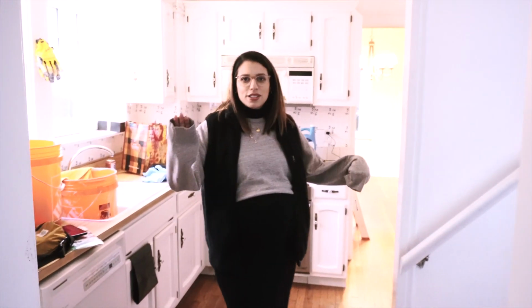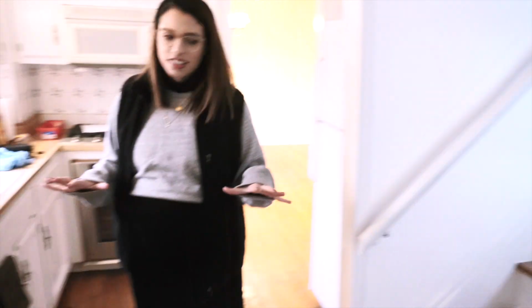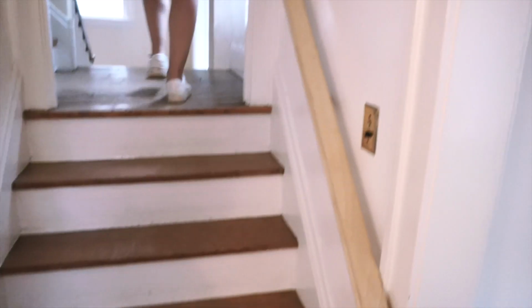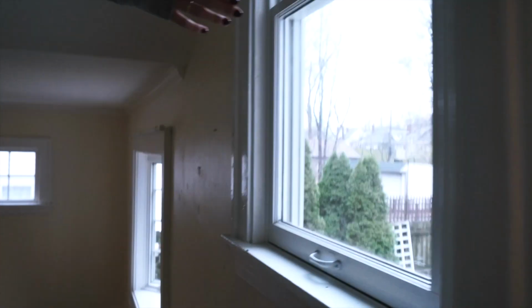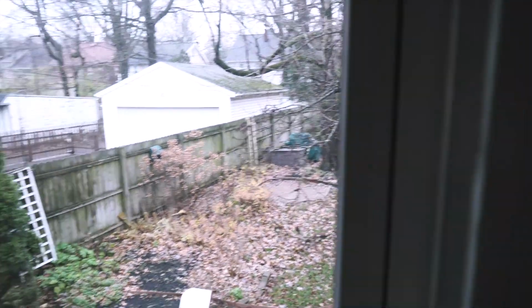Okay, let's talk about these cool stairs. So we basically have stairs that go to the kitchen and to the living room. So this is our living room here, and this is our kitchen. And they're both coming to this landing here, where you can see our beautiful backyard, which I'm going to show you in a few minutes. But first, let's go to the second floor.